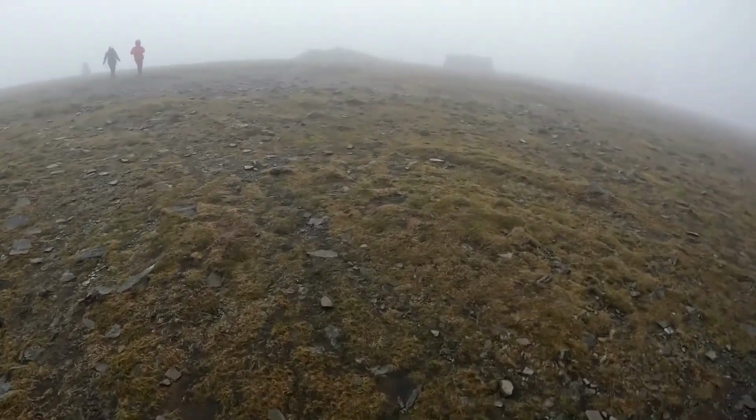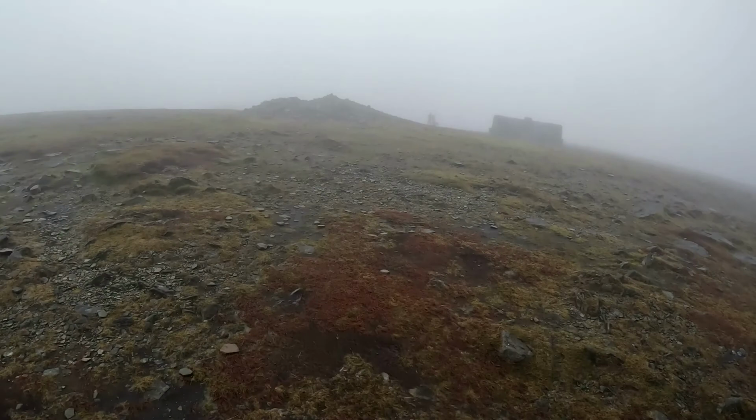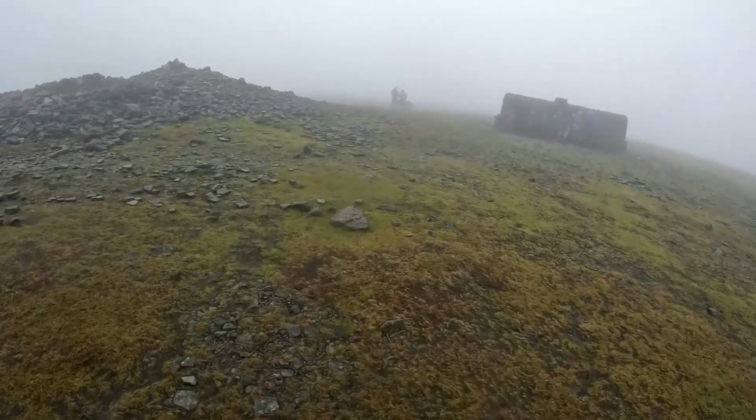Really strong now, blowing, I would guess from the west, maybe southwest. There's this little bit of flat as we cross the top of Little Ingleborough, and then there'll be another bit of a pull to gain top of Ingleborough proper. Point over there, Summit Cairn, and the cross shelter, which is fully occupied, of course.